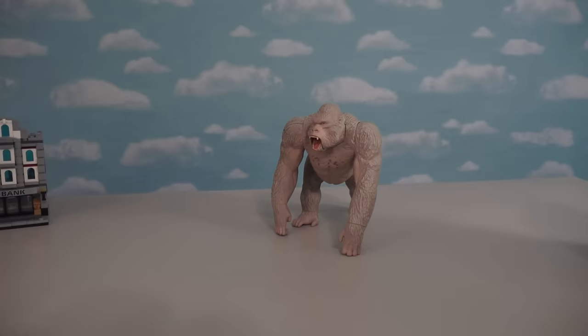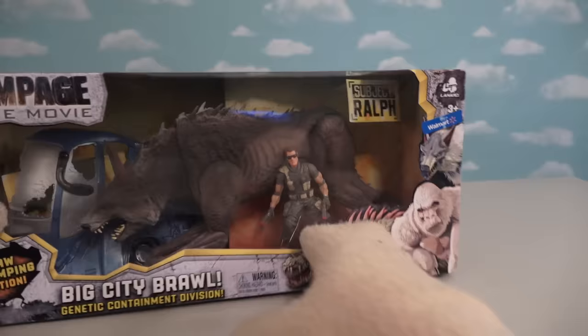Oh, but wait a minute! Because here comes another monster, which is Ralph the Wolf! Oh, man! Things are gonna get serious now! This giant wolf means business! And just look at that face! He's ready to go on a killing spree!